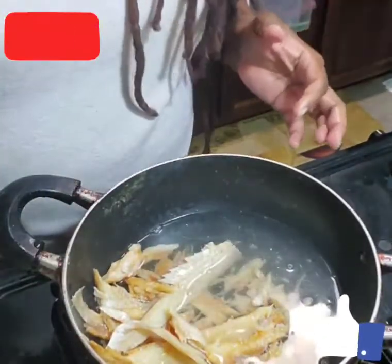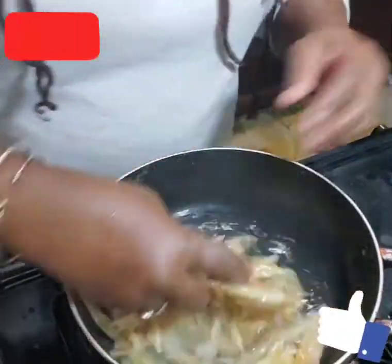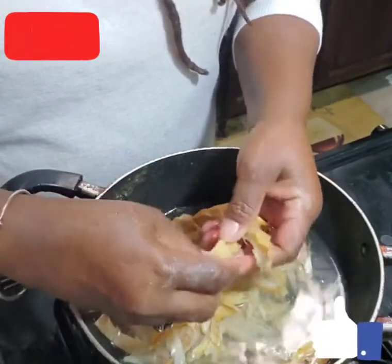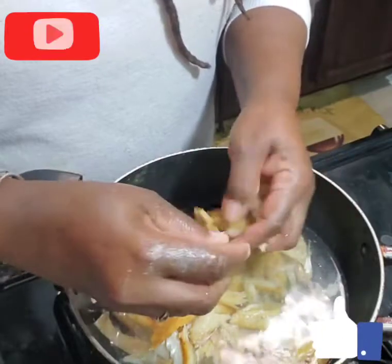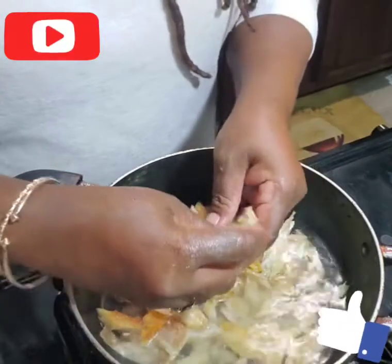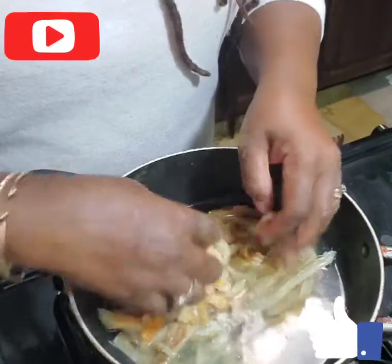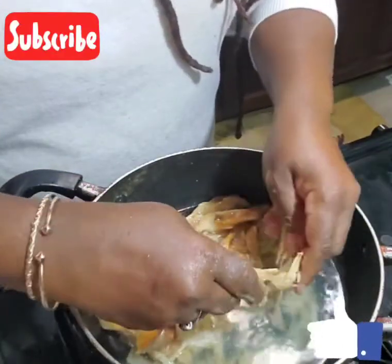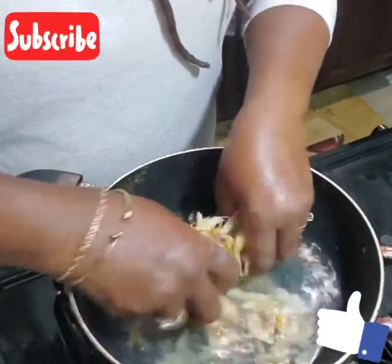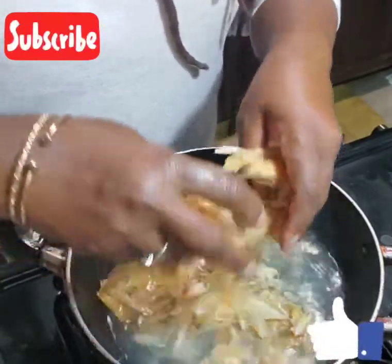So I'm going to add some more lemon juice. And I'm not squeezing this. I'm just going to loosen it up like this. All right. Break it up big. And I'm going to drain out the water. Put it in a strainer. Let the water drain out. All right. Because I want to see this just like this.